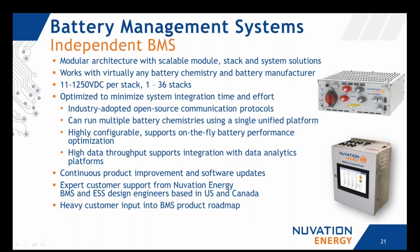So Nuvation has developed a configurable and modular architecture for our battery management system. What I mean by configurable is that the BMS works with virtually any battery chemistry and battery manufacturer. And this is really unique because most battery management systems that are out there are really fixed function, and so they're defined and certified for a specific battery with a specific chemistry with a specific stack voltage. Nuvation's BMS is recognized under UL 1973.